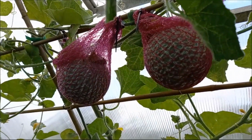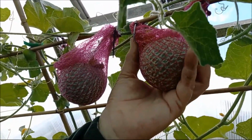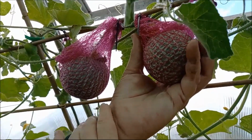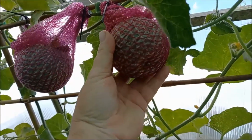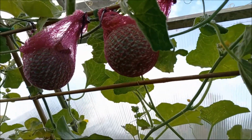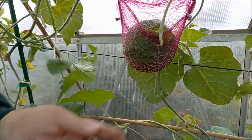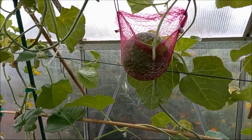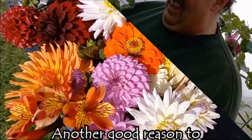No. That's my hand. I've got big hands. Bill, put your hand on me. That's about the size of a cricket ball. That's a really, really big hand. That's a normal size hand. No, that one's bigger. That's about the size of a baseball, maybe a bit bigger than a baseball. But these other ones are about the size of a cricket ball. I've had enough of you touching me melons, so it's time now to go and do something else. We'll see you in a minute.